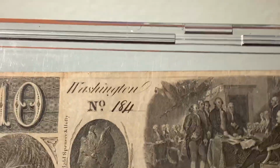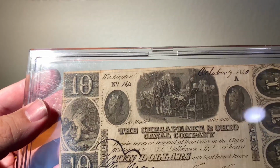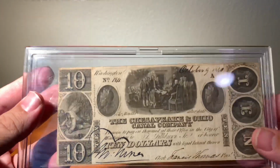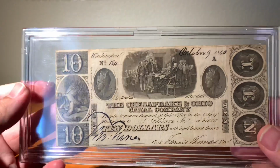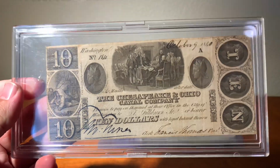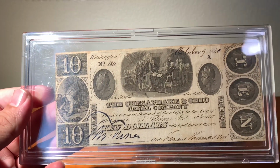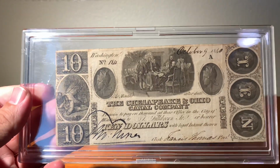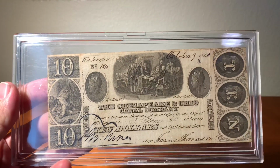But those are some of the things that you're going to look for, because when you go to grade these, and I've found some really nice crispy notes that have staple holes in them, they will be notated on the currency slab holder. If you decide to send these off to PMG, which is a part of NGC, or PCGS Currency, they will notate problems with the note. Pinholes especially. Now, pinholes aren't really the end of the world, okay?